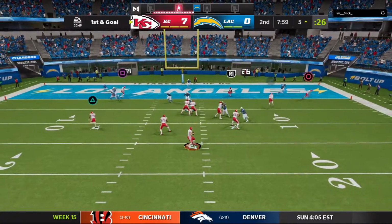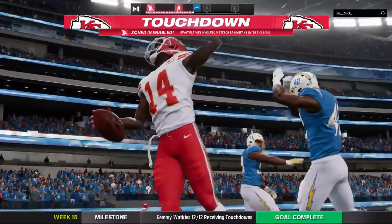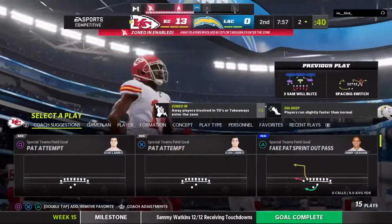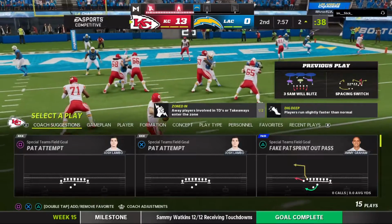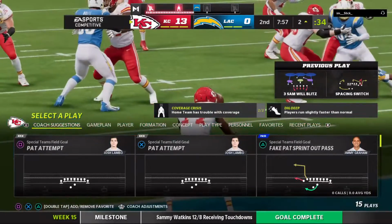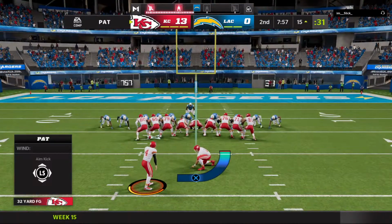From the gun, Mayfield. And that is caught by Watkins for a Chiefs touchdown. Sammy Watkins with touchdown number 12 on the year. And the Chiefs are able to extend their lead. Lambeau to add on the extra point.